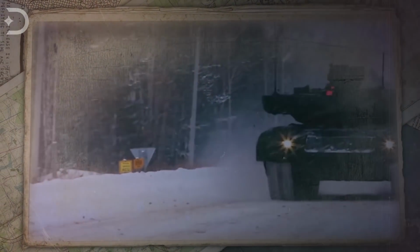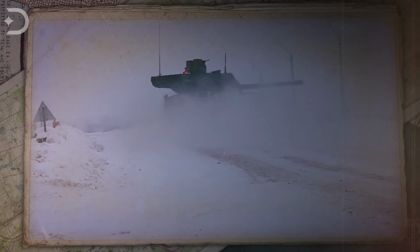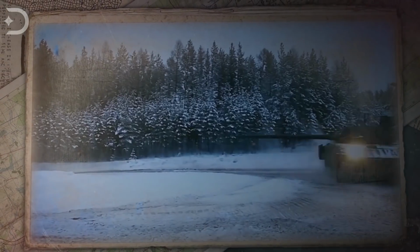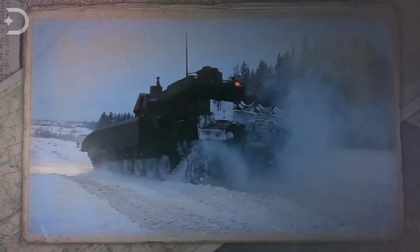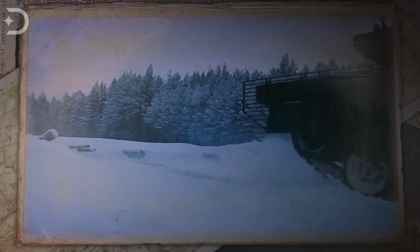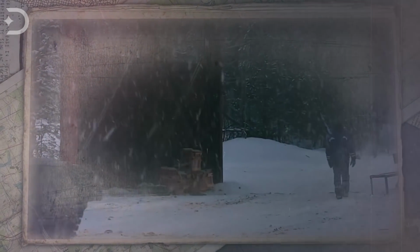Production for this tank is stopped, and Russia will only end up with 100 tanks due to funding and the Armata's ballooning design costs. The Kremlin was going to order 2,300 Armata T-14 MBTs, but has decided the money is better spent updating the T-90M or T-72s, of which the former Soviet Union has many of these. But look forward to this tank becoming the base for more advanced technology in the future.